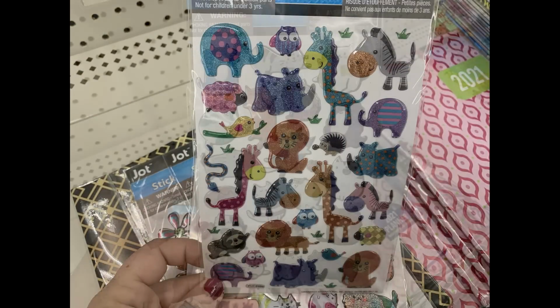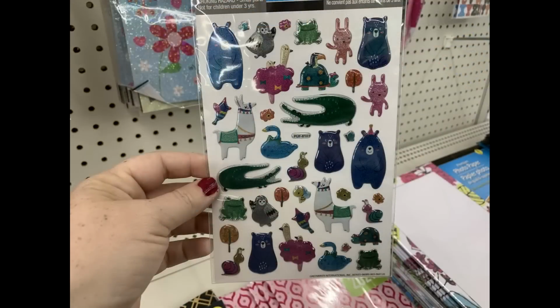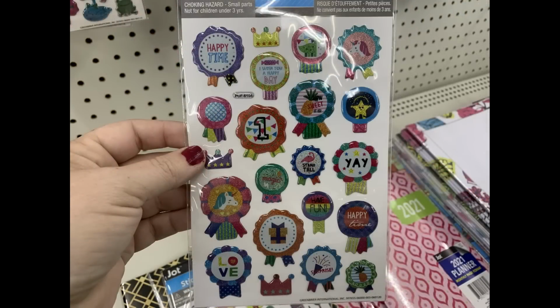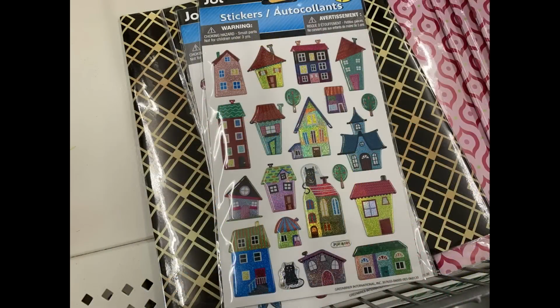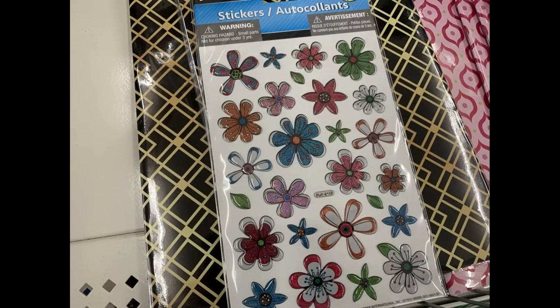They had a bunch of the shiny, puffy stickers with different animals. They had bears, alligators, cats. They had some that looked like awards, little houses, and flowers. There was quite a few of those.